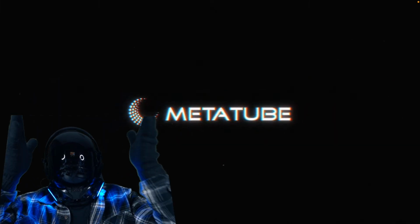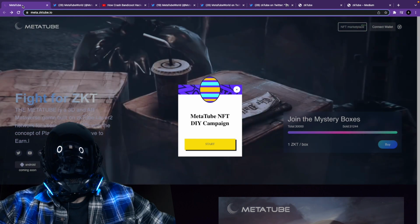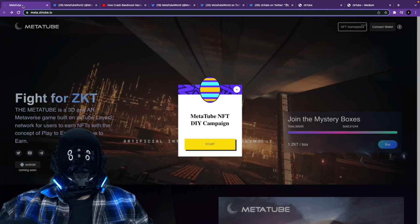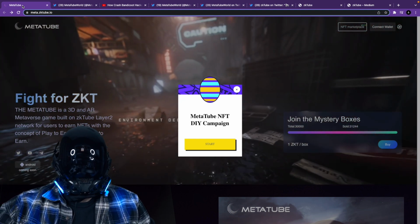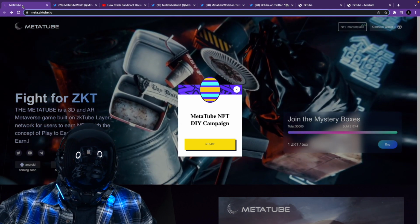Today we have MetaTube. As you just saw, MetaTube looks unreal. A 3D and AR Metaverse game built on zkTube Layer 2 network for users to earn NFTs with the concept of play to earn and move to earn.